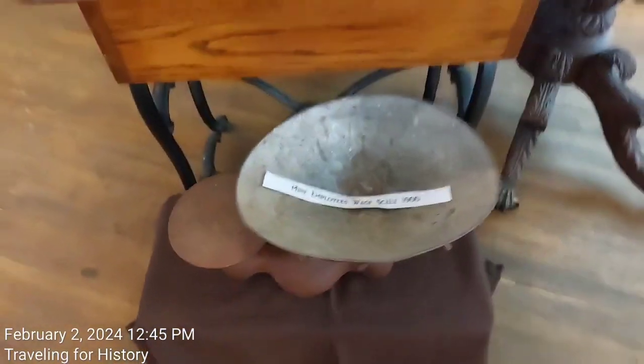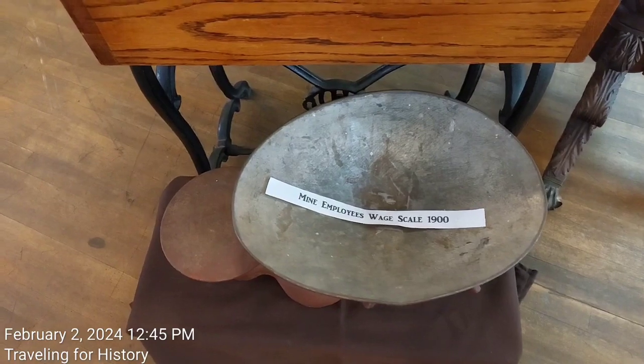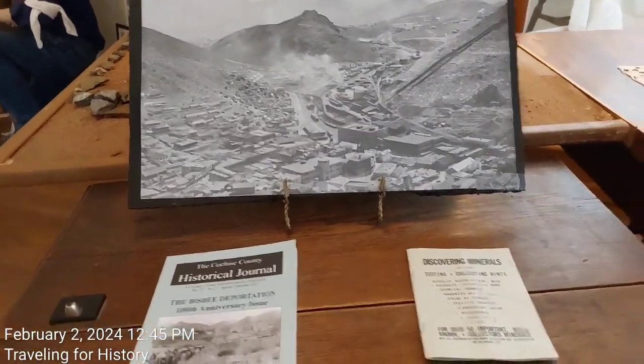Mine employees wage scale. Wonder how that worked. What were they paid in? I'll have to ask. And of course, that's a picture of Bisbee.